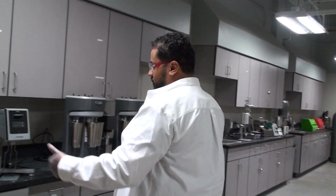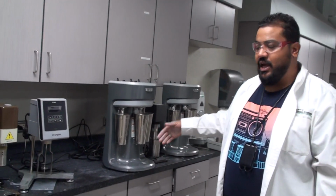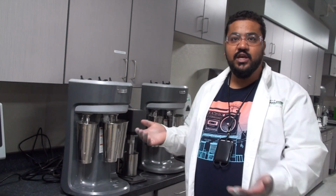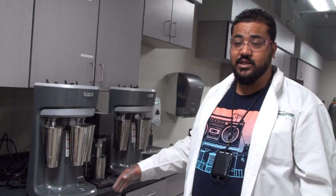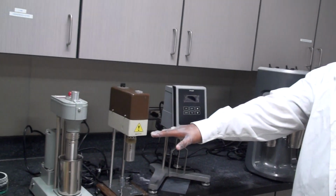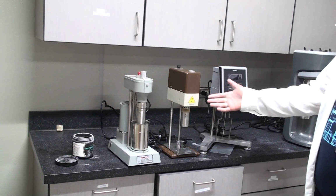For example, here, as you can see, these are drilling fluid measurement equipments. We have some mixers, and when we are dealing with mixers, we are expecting maybe some fluid can come out from these caps. This is why safety glasses are very important to wear when you are doing such experiments. These are fluid viscometers and rheometers, so we can measure the viscosity and the rheological properties of your mud.